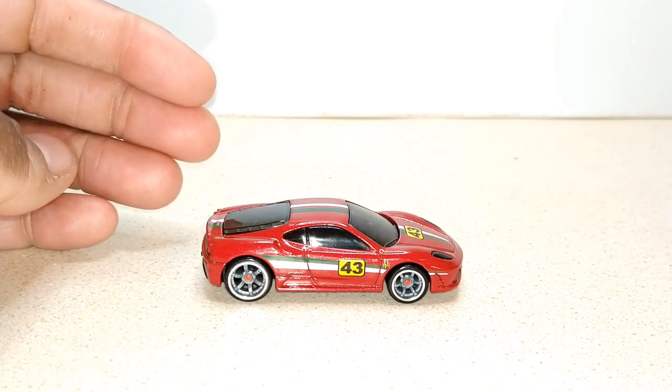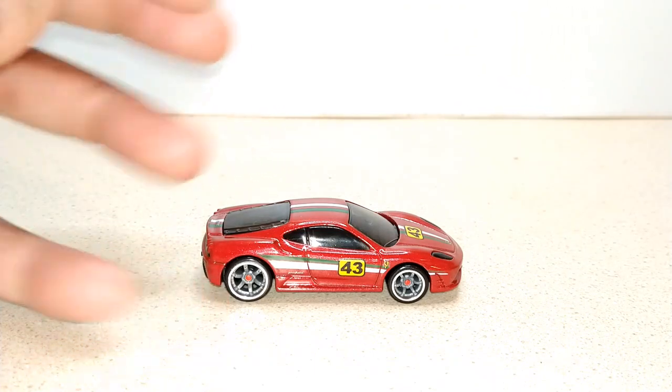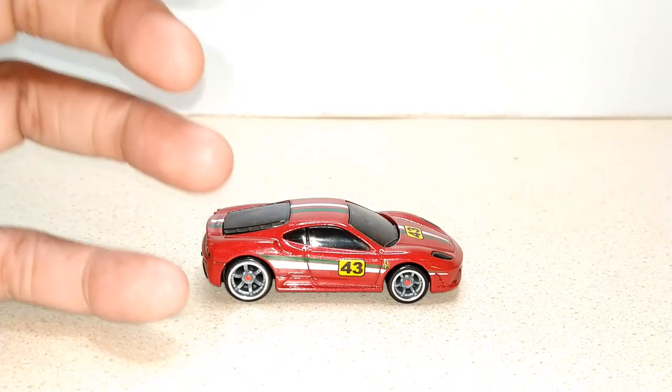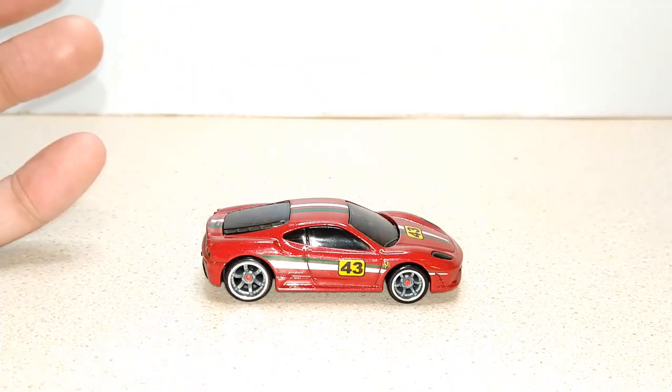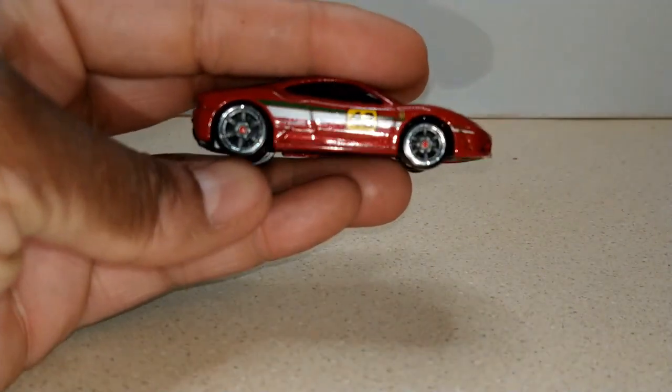But I can understand the criticisms. But these were how it was supposed to be, with these Ferrari Racers and the Speed Machines. They actually don't look too bad, though.